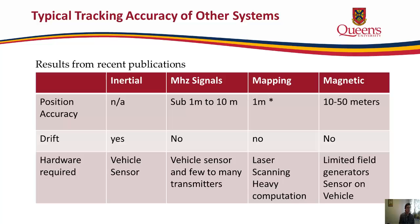Mapping results: I haven't seen anything actually doing position tracking for mining, but some results have shown that by having an inertial measurement unit and a 3D laser scanner on a vehicle, it can produce a map within a meter of accuracy of the area it traveled in. However, this was done offline after the data was collected.